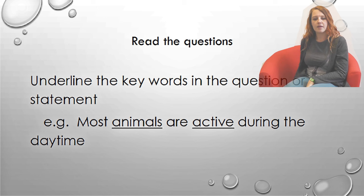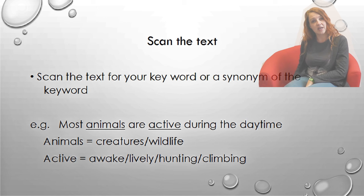Next, you need to read the questions. As you read the questions, underline the keywords in the question or the statement. For example, most animals are active during the daytime. Our keywords here are animals and active. We need to look for these types of words in the text. Then scan the text for your keyword or a synonym of the keyword. Scanning means to look at the text quickly to find specific information. You don't need to read every word.